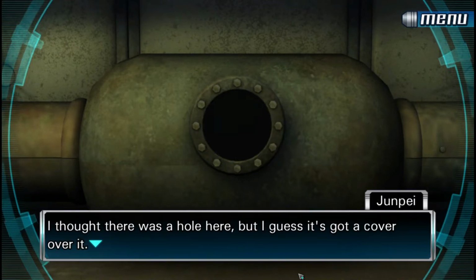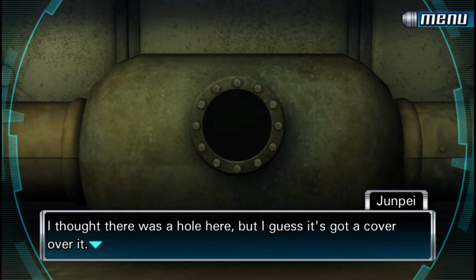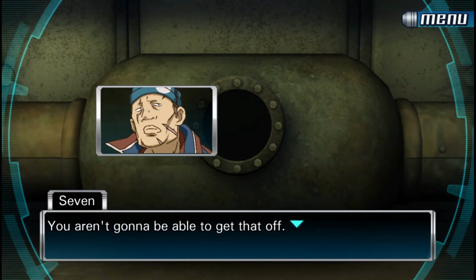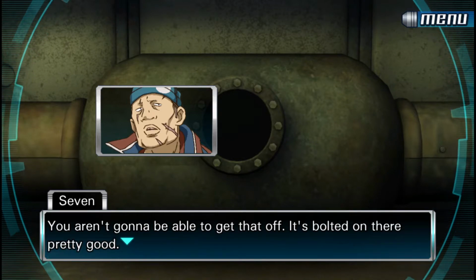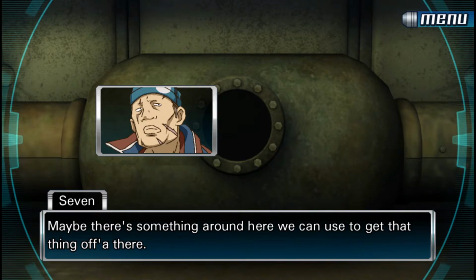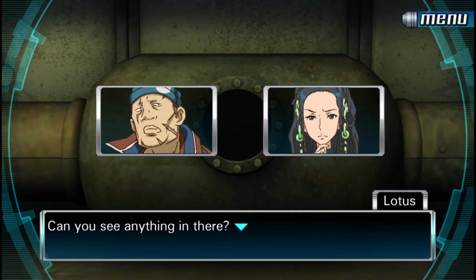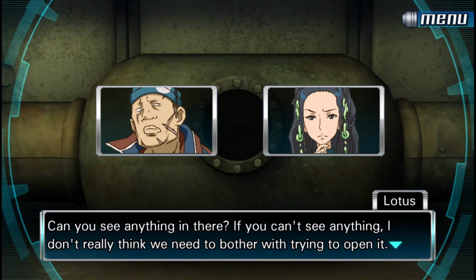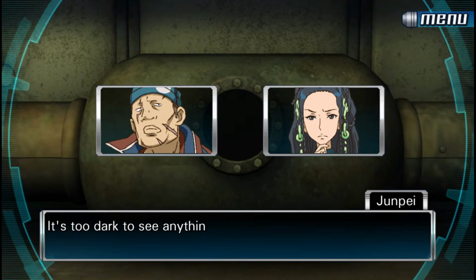Probably to put something in it, maybe? I thought there was a hole here, but I guess it's got a cover over it. You aren't gonna be able to get that off. It's bolted on there pretty good. Maybe there's something around here we can use to get that thing off of there. Can you see anything in there? If you can't see anything, I don't really think we need to bother with trying to open it.